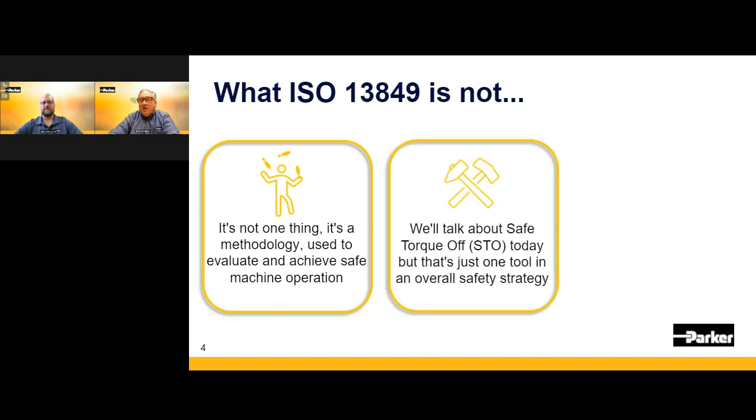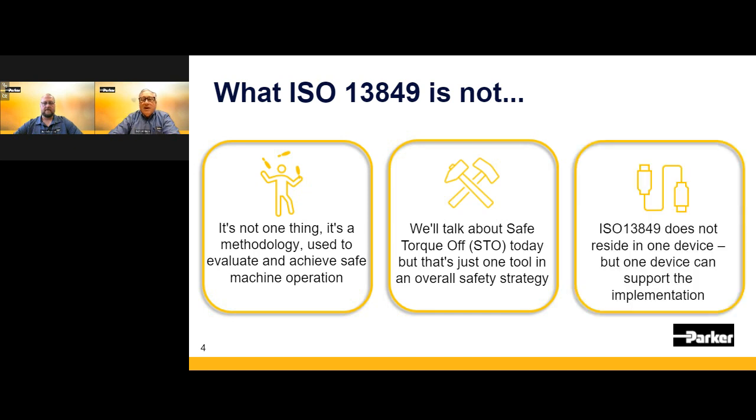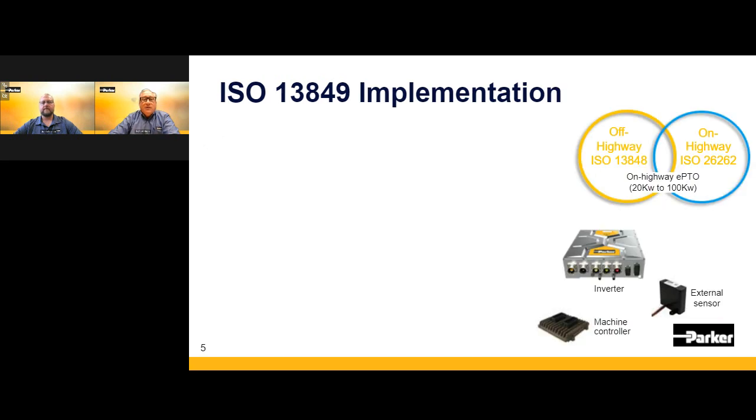One of the things we'll talk about from our vantage point is safe torque off, STO. We use that term a lot in our industry. It's just one tool in an overall safety strategy. And we like to say ISO 13849 does not reside in one device, but one device can support the implementation of ISO 13849. So it does go into the design of the product along with the overall process.